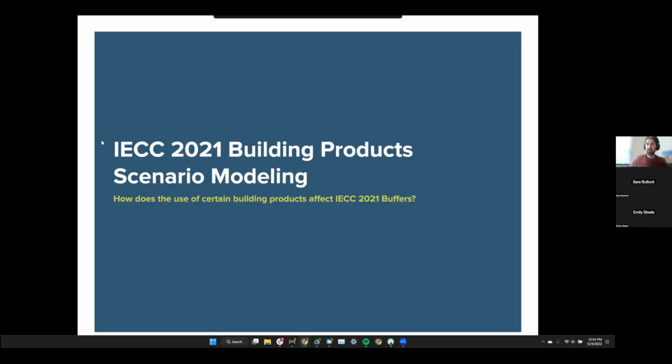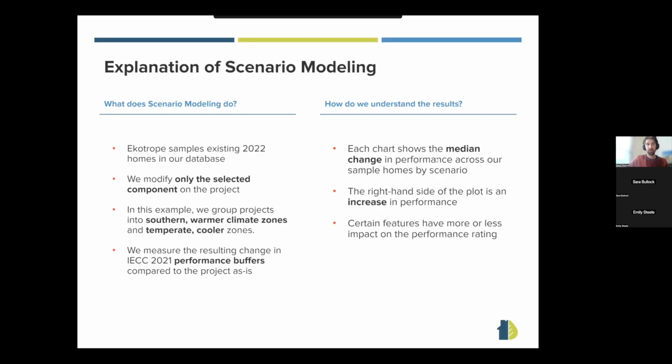Thanks, Emily. With that, we want to transition to looking at how specific building products and specific building practices impact IECC energy code compliance. What we were able to do is look at a whole bunch of energy models. In this analysis, we looked at 600 to 1,000 energy models that were randomly selected out of our database, and then picked a series of different components, like a wall insulation value or an HVAC component or a window change. We're able to make a change, just that change isolated from everything else in that energy model, and understand how much that specific thing impacts the code compliance. And by impact, we're saying how much it moves the home towards or past the energy code threshold.